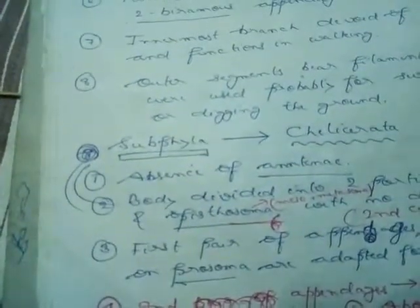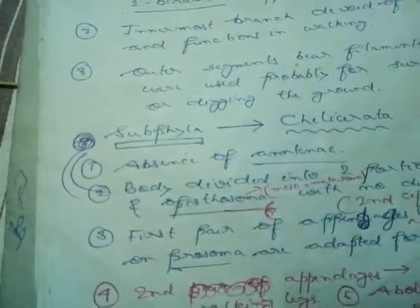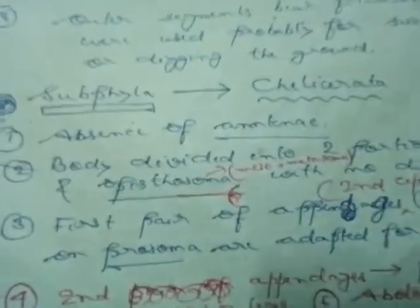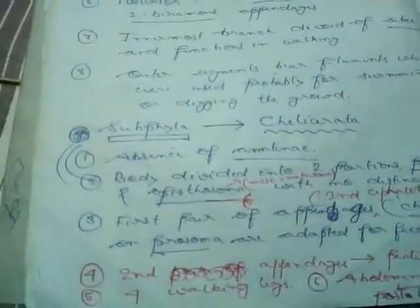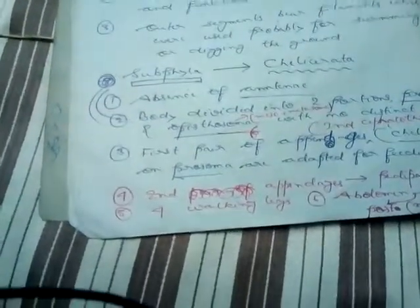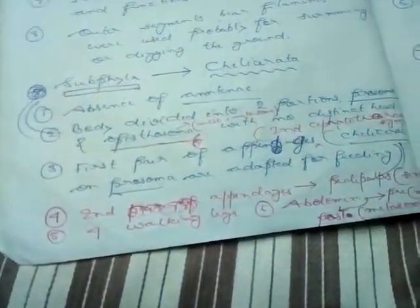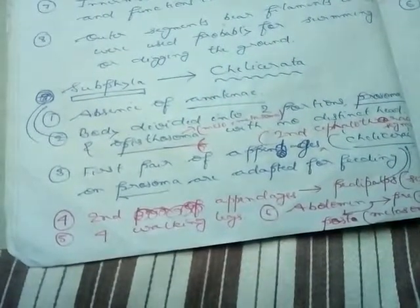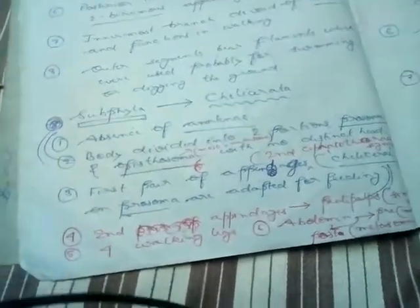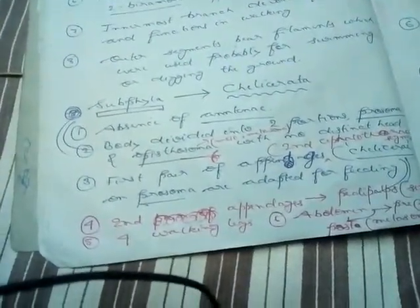In Chelicerata you have to read the general characteristics, like the absence of antennae, and the body is divided into two portions, generally the prosoma and the opisthosoma. The opisthosoma is the post-thoracic segment, which comprises the mesosoma and the metasoma. Then there comes the first pair of appendages, the chelicerae on the prosoma, which are adapted for feeding. The chelicera is present as the first pair of appendages, on the second cephalothoracic segment.